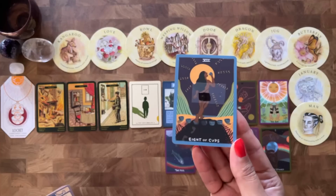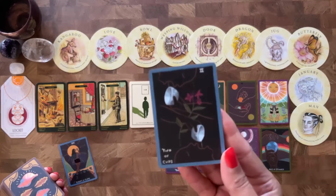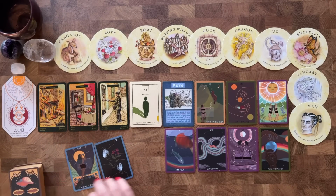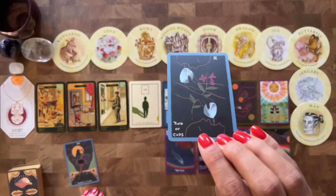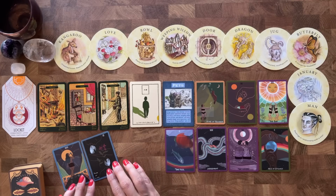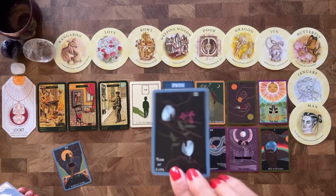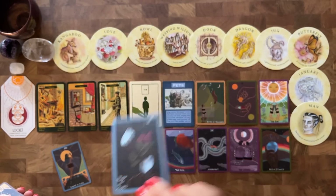The 8 of Cups. Ooh, the 2 of Cups. Whether you realize it or not, there seems to be a symbiotic relationship between you and them. It's the exact thing in pile 1, or maybe I just didn't read it right. Who knows? But the similarity is crazy. 8 of Cups, 2 of Cups. There's a symbiotic connection between the two of you. You know, I scratch your back, you scratch mine kind of energy.